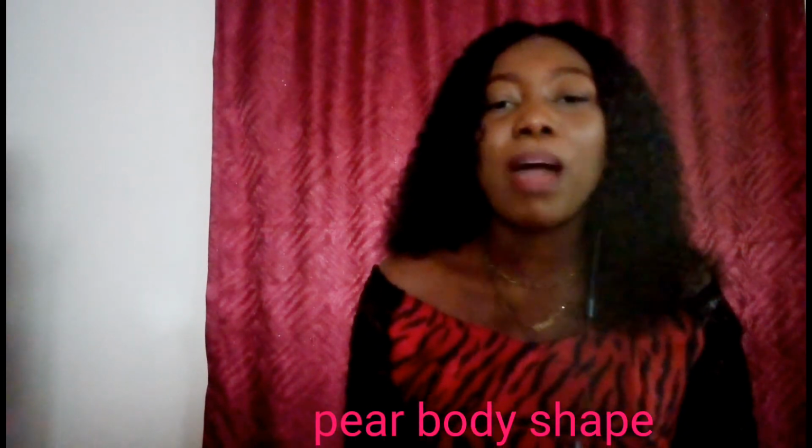The pear body shape. Since this body shape already has emphasized hips, of course what they need to do is to add volume to the top half.